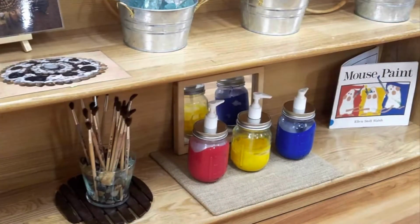So for this one, I'm going to show you an example. You want your shelf space to be not only a presentation, but you want it to be accessible. So the exact way that you have it presented is the way that the children should be able to go over and just take what they need. So as you can see on my bottom art shelf, I have the paint and pump dispensers where they can take the paint, take a paintbrush, and although you can't see it in this picture, they can grab a palette and paper.